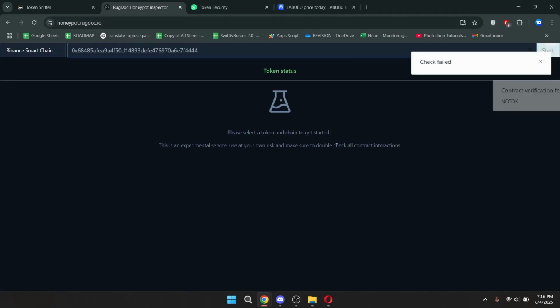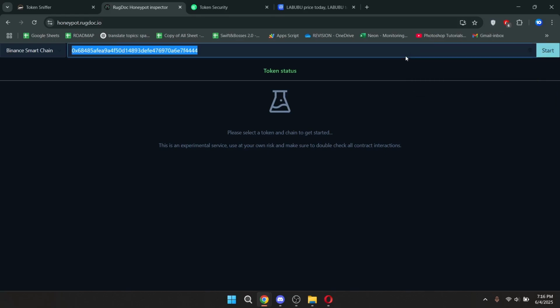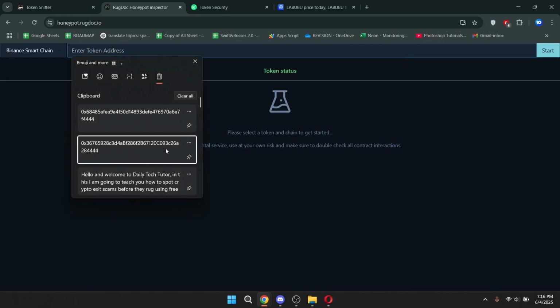It's perfect for new launches. Look up the token or project and check the risk rating. They also explain why a token is risky, like if the dev can disable selling or if the LP is set to unlock soon.